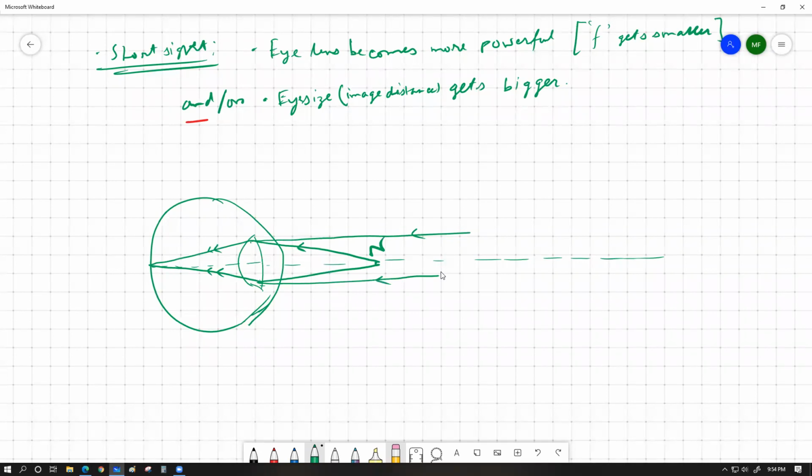And what happens for a long-sighted eye? The idea is very simple, as the name says, and I showed you a bit earlier. The problem is called long sight. The eye is called a long-sighted eye, using that noun as an adjective. For a long-sighted eye, the problem is just the opposite. What happens for a long-sighted eye?